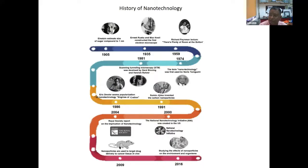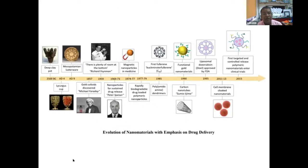After 2000, the question was how nanotechnology can help human healthcare. This goes up to 2016. But in the last 20 years, after 2000, nanotechnology has been coming up in a big way for the use of human beings in different fields. Again, this shows it differently: magnetic nanoparticles, fullerenes, functional gold nanoparticles, liposomal doxorubicin, a product available in the market. I have a complete list of the nanomedicines available in the market.